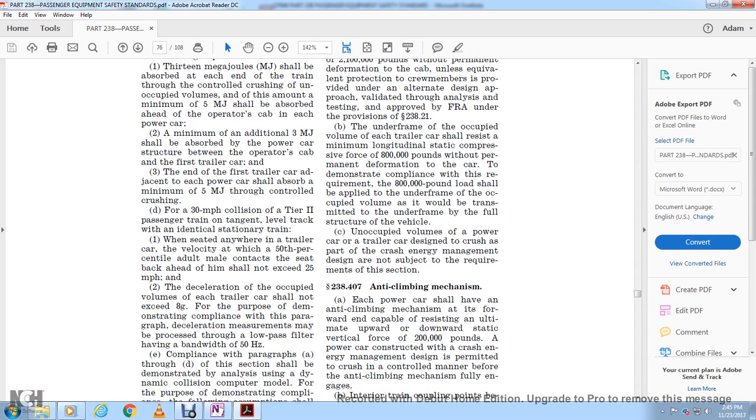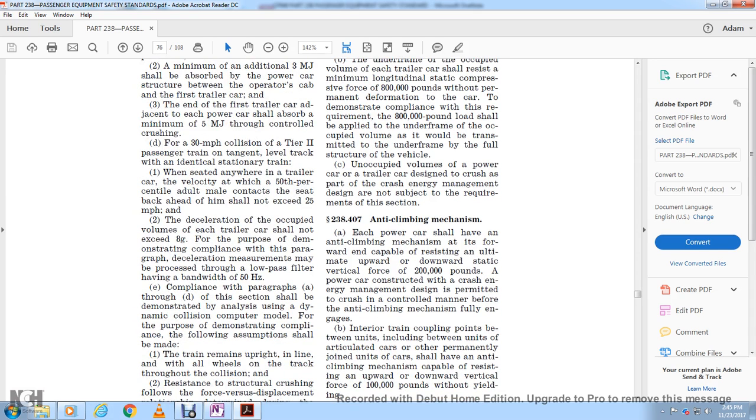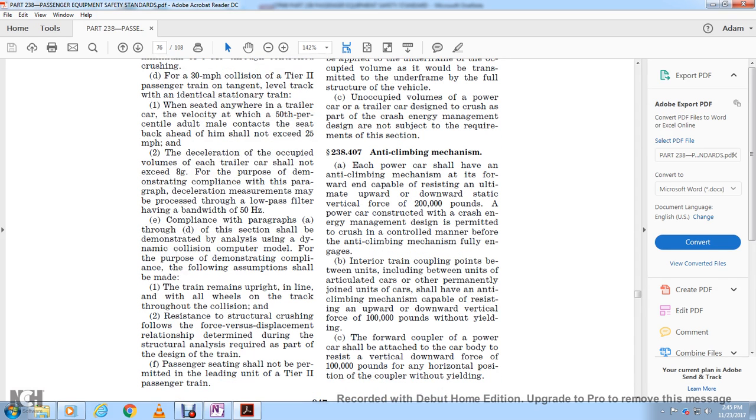The deceleration of the occupied volume for each trailer shall not exceed 8 G. For the purpose of demonstrating compliance with this paragraph, deceleration measurement may proceed from a low pass filter with a bandwidth of 50 Hz. Compliance with paragraphs A and G of this section shall be demonstrated with a dynamic collision computer model. The following assumptions shall be made: the train remains upright and in line with the wheels over the track throughout the collision, and the resistance of the structural crushing force versus displacement relation is determined by structural analysis required for the part of the design train.